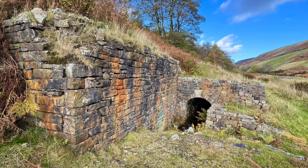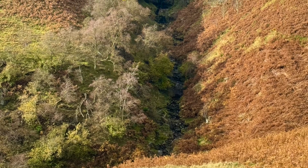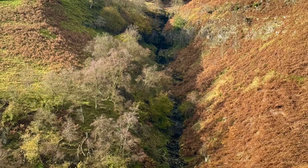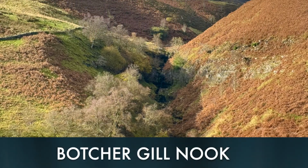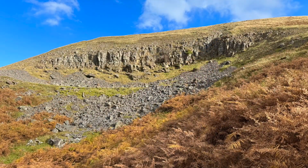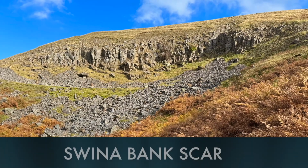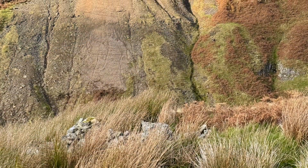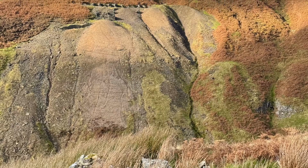to work continuously. Now about 1 3/4 miles north of Gunnerside, I continue my Gunnerside Gill walk, high up on the valley's eastern side. Looking left, I see Botcher Gill Nook, a distinctive cut in the landscape that I'll cross later. A little further on, I spot the impressive rocky outcrop of Swinnerbank Scar up to my right. Looking west from Swinnerbank Scar, I see a large, disused spoil tip and derelict stone buildings.